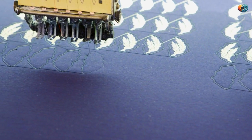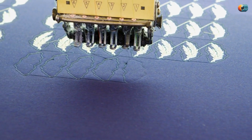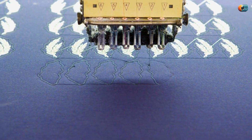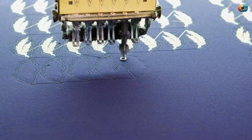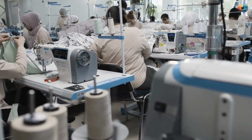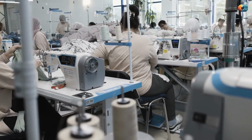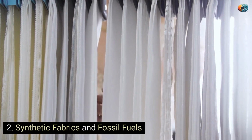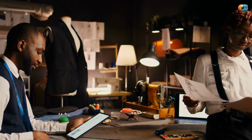It's like a giant treadmill that never stops because of the never-ending demand, continually requiring energy-intensive operations to meet fashion cycles. If you ever wonder why your shirt was so cheap, consider the energy and carbon costs embedded in its creation.